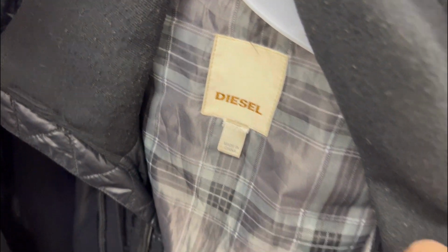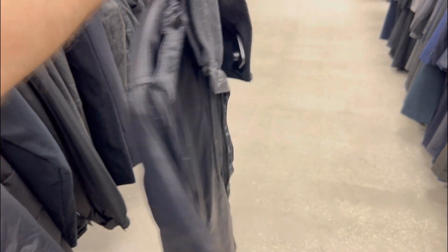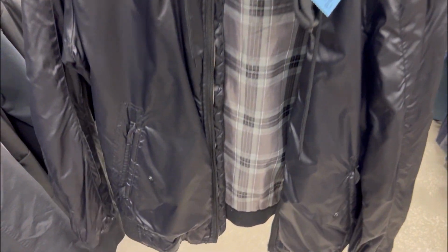Now this right here was a little bit of a gamble buy. This was a men's Diesel jacket, but that's an older label. They were only asking $10 for it. It's a nice windbreaker. Figured I'd pick it up and give it a shot.